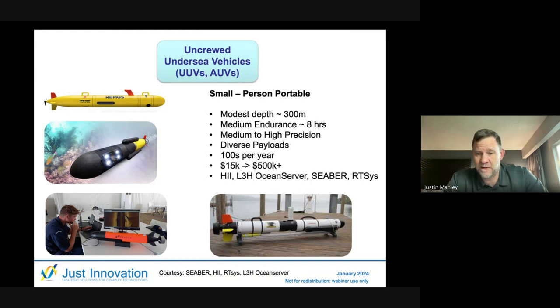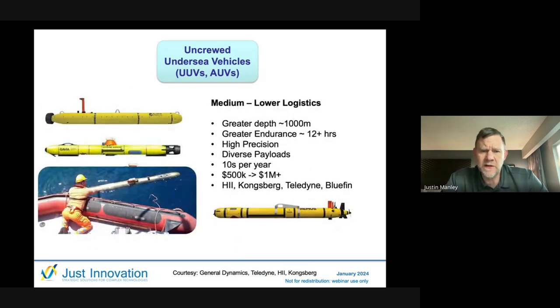And it's a diverse market. There are lots of providers, and those providers evolve and change over time. As we get a little bit larger, and I'm just calling this medium, they're not as easy to deploy, but they're still fairly easy to deploy.